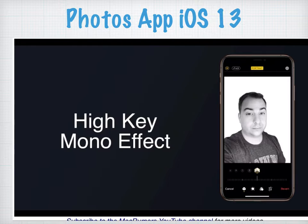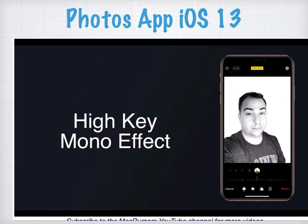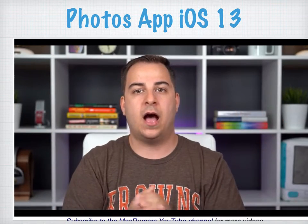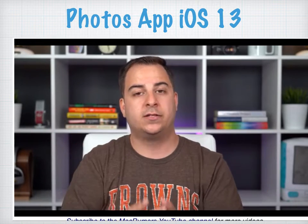Portrait lighting added a new effect called High Key Mono, which is a black and white effect very similar to the Stage Light Mono, but it also adds a white background instead of a black background. The best part about portrait lighting in iOS 13 has to be the new adjustment tools, which can allow users to tweak the added lighting. It's designed to allow you to adjust the intensity of the lighting, which can drastically change the look of a portrait image. So think about if you're in a studio and they have the lights all around you, kind of like what I do here. If I wanted to move them back and forth, you would notice the lighting effect would change. So that's pretty much what you're doing with the intensity slider.